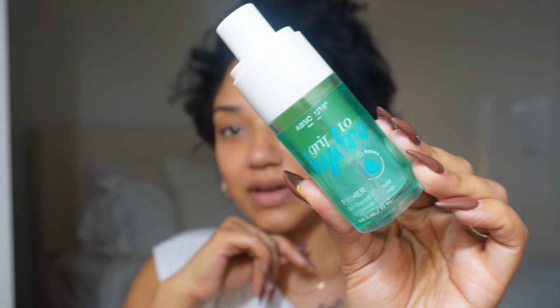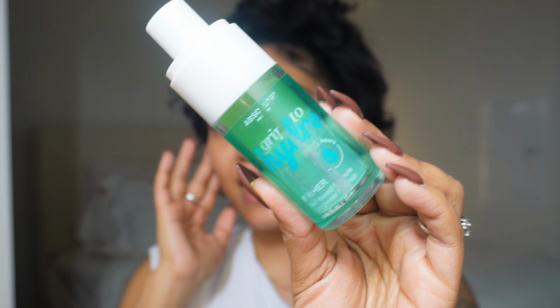Of course, we're gonna start this look out priming. This is the primer that I'm gonna be using today. This is the Absolute New York Hydro Grip Primer. This is gonna be a gel-based formula, so make sure that it works well with your foundation that you choose. I really do love this primer. It is very much kind of similar to your e.l.f.